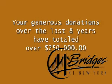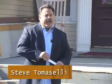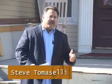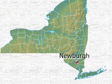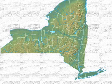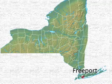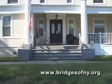Over the past 8 years, we have raised close to $250,000 for repairs to this house, and also for funding for us to purchase 2 other houses, one up in Newburgh, New York, and one up in Rochester, New York. Right now, we're getting close to completing our project in Freeport, but we need some additional funding. And that's why I come to you today and show you around the house and what we need to do.